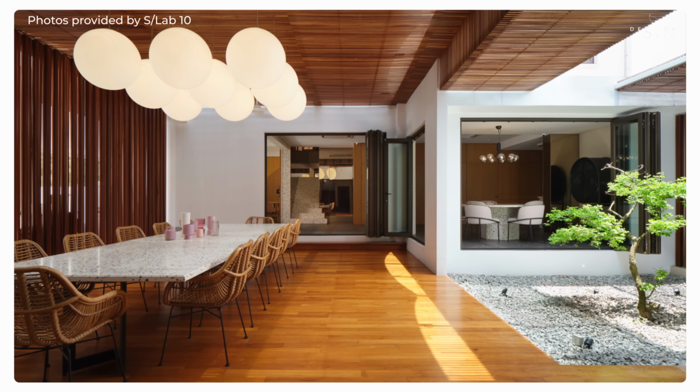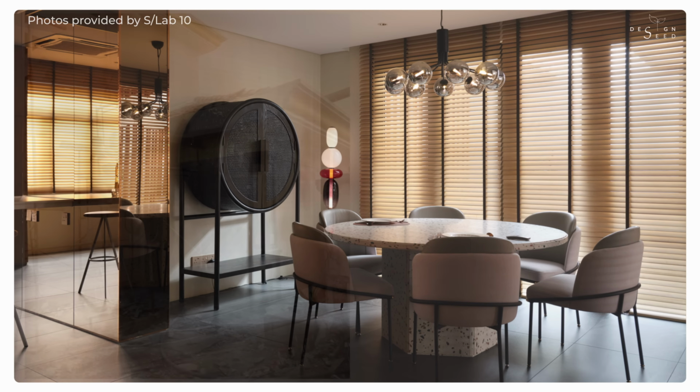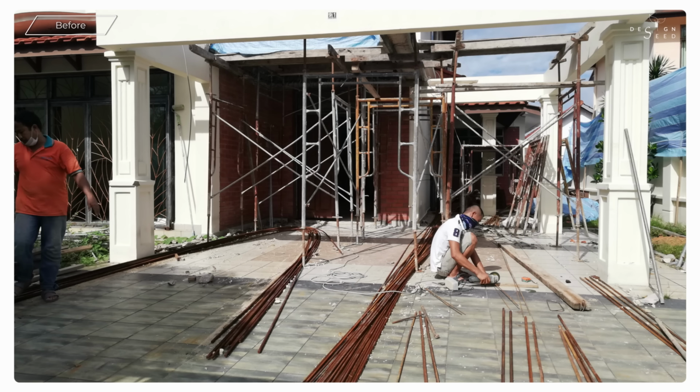Upon entering the home, you are greeted by a long hallway that ends in a cozy pantry that seems like a hidden bar. On the left, the living room, and on the right, an alluring glass door that immediately catches one's attention. Beyond the glass door, natural light streams into the dining space from above and from the wooden vertical screens. By breaking down the walls between the 2 houses, SLab 10 has opened up a remarkable space here.